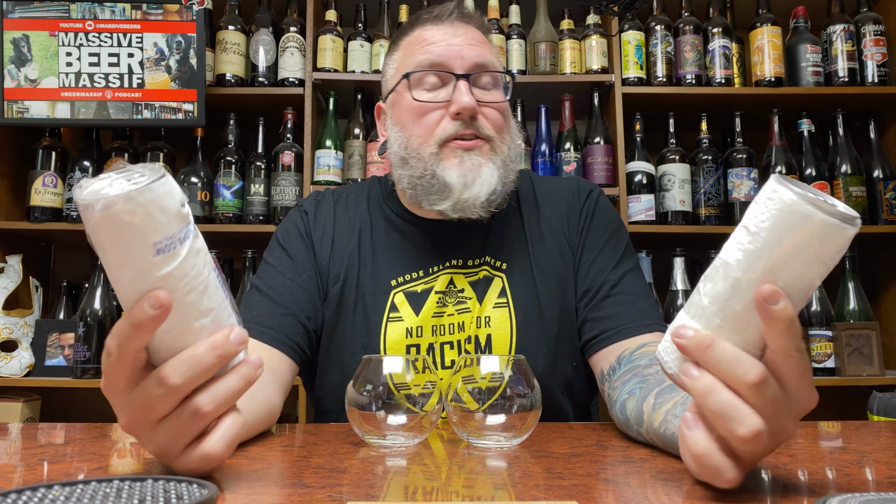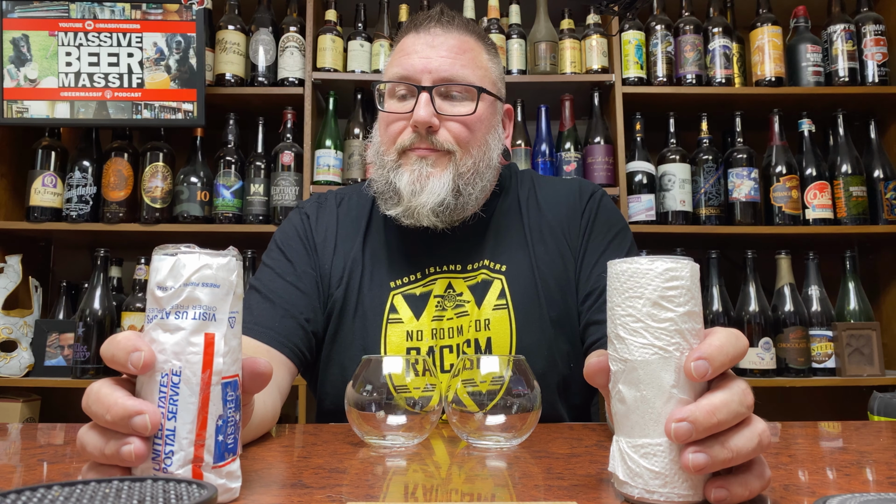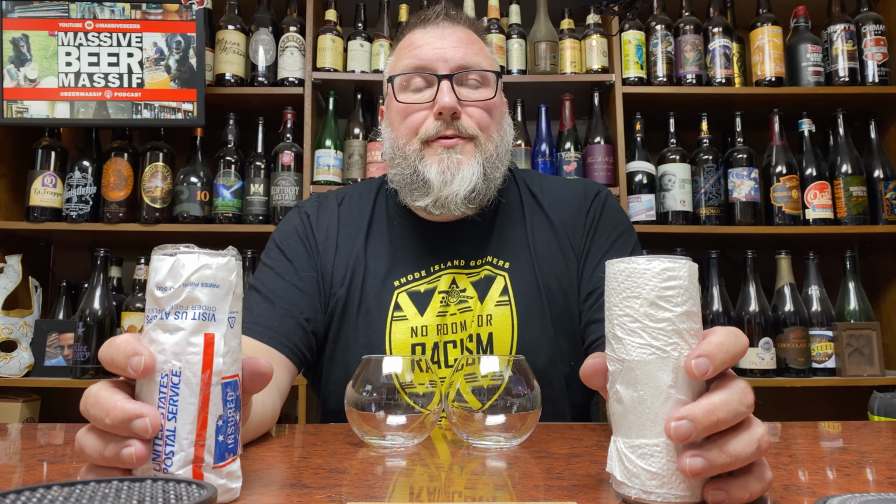Two mystery beers courtesy of my boy, Steven, and I have no idea what they are. They are little Red Bull sized cans, so I assume these are 16-point barrel-aged beers. So I figured, why not do them side by side, because that will be fun. Watch one be a gose and one be a barrel-aged beer, because that happens. Anyway, let's dive into them.